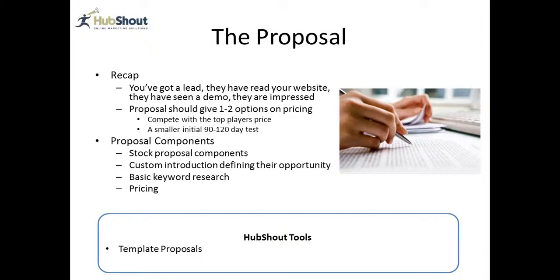giving sort of a custom introduction and defining the opportunity, because everyone wants to know that you understand what they need. They likely talked to you on the phone, you've gone through the demo, you've collected some information. So put a nice write-up of that together and say, here's what you said you need, here's how SEO fits for that, or here's how pay-per-click or email or whatever the service you're selling fits for that, and here's then what our solution is to make it happen.